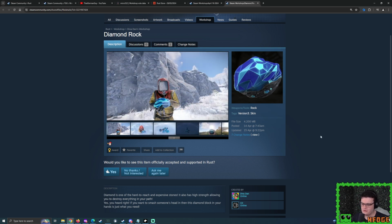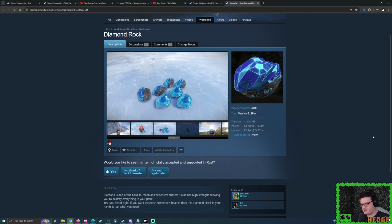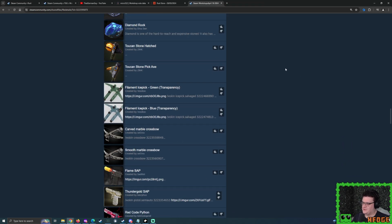We've got a diamond rock. And I'll be honest with you, I'm surprised we don't actually have a diamond rock in the game. You'd think, surely someone would have done that in the past. I think some people have tried, but it wasn't successful. But now maybe this could work. Maybe this could be the one. So if you like what you see, by all means, please consider voting yes or no. Best of luck to you too. I don't want to sing the rest of the song. I'm going to move on.